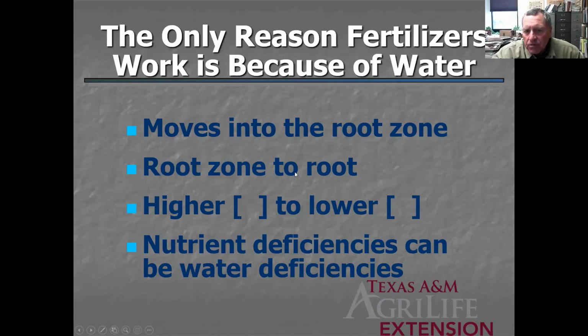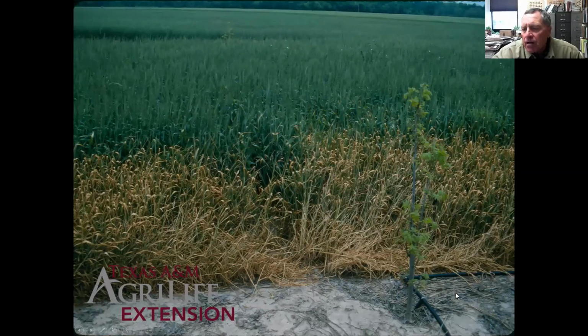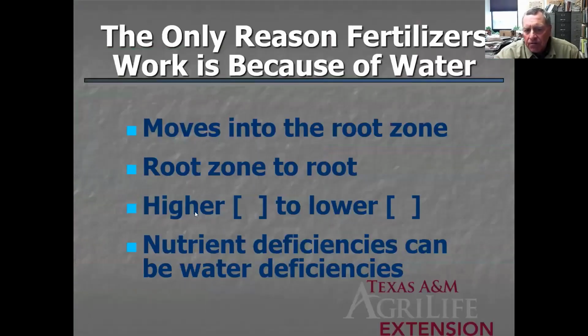It moves it from the root zone to the root, and it moves from a higher concentration to a lower concentration. And so if we go back to this picture right here, typically the water concentration outside the plant is higher than it is inside the plant. And so water goes like this. Well, in this case, the water concentration is actually higher in the plants than it is in the ground. And so that's why the water is moving to neutralize this salt right here. And so that's the gist of what's happening with this higher concentration to the lower concentration.